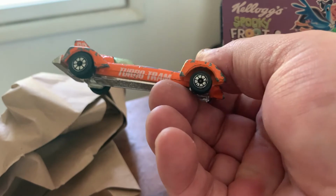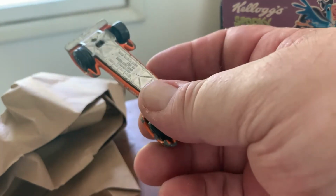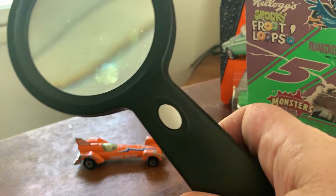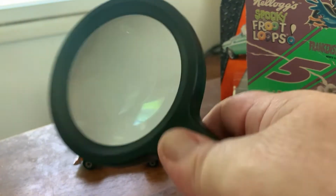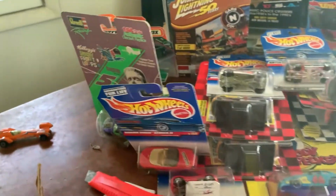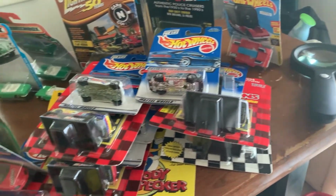And this other car, too, I didn't know what to think about it. Again, really well played with, but it had a neat shape to it, and it caught my attention. The Turbo Tram. Of course, I can't read a lot of these vehicles and their etchings underneath, so I picked up a 10X with light. And there is the haul, ladies and gentlemen.